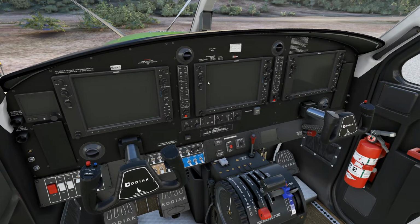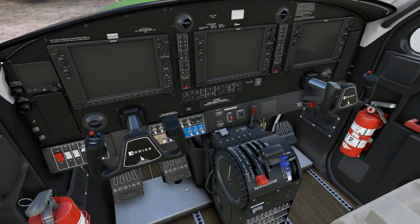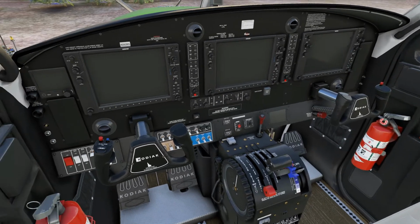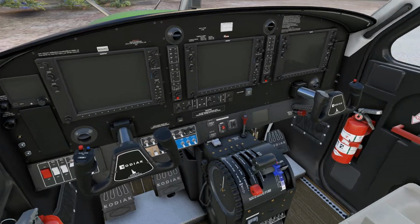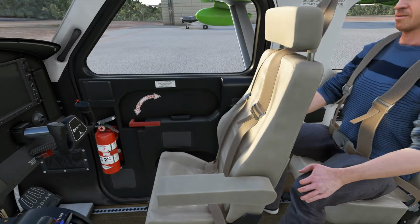This will have the G1000 NXI. Fantastic bit of kit. I say that every time I feature it in a video. The visual modelling is fantastic in this aircraft. It's a really nice place to be. Very sort of Caravan-ish kind of thing. That's what it reminds me of. It's a little Caravan. It's kind of how I look at it.